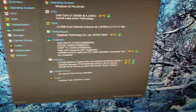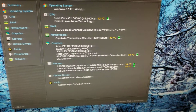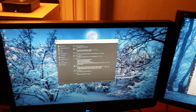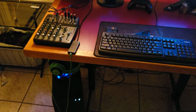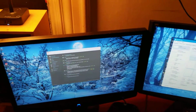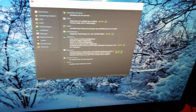Video card is an Asus NVIDIA GeForce GTX 1650. It's the Tough Gaming model. I picked that up in April of this year because at the time I was building this system, GPU prices were higher than Willie Nelson, and I didn't really want to pay almost $500, $600 for the video card that's in there right now. I still may eventually upgrade that to an RTX series.